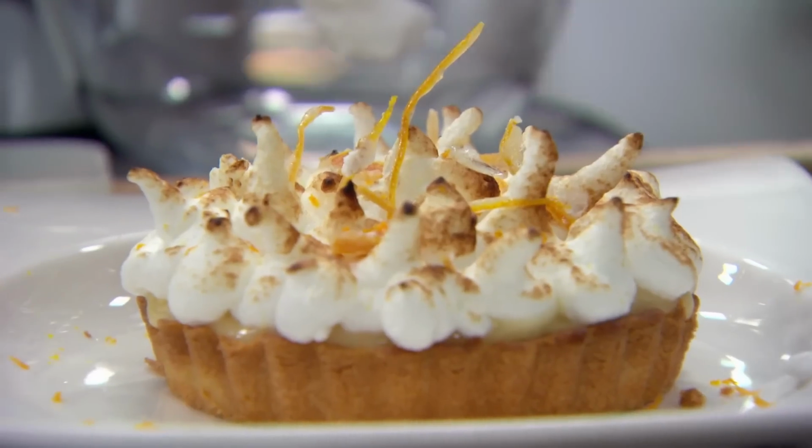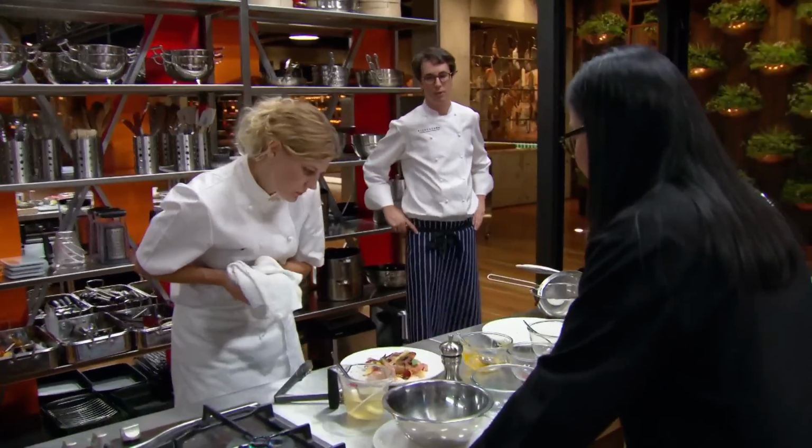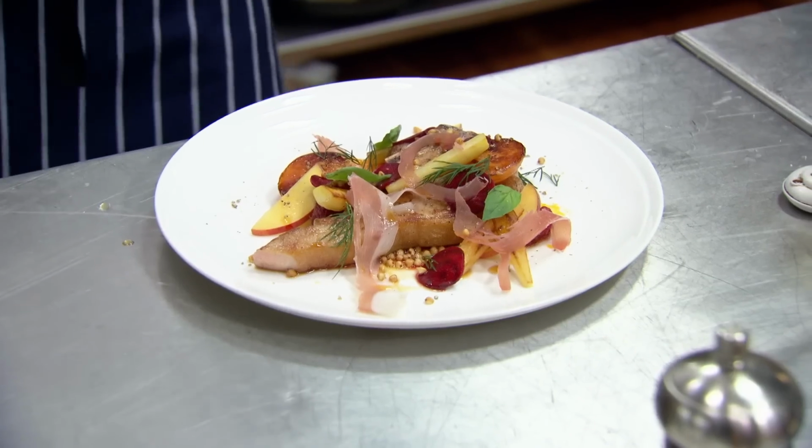Time's up. I'm really happy to have something on the plate, considering that I had such a mind blank at the start of the challenge, which cost me so much time. Oh, that looks amazing. Looks beautiful, Ollie. Elegant, beautiful, substantial. Is the pork cooked perfectly is the question in my mind. That's what I want to know.